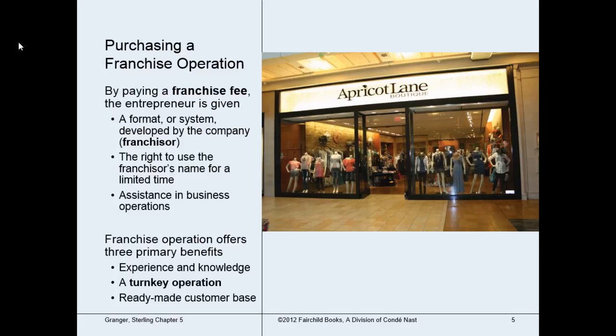However, it can be quite costly, and the entrepreneur must relinquish significant control over the business because of the contractual agreements that they'll have with the franchisor. And also, there's no guarantee of success. So the key to success is finding a good franchise to buy. And a good franchise operation should offer three primary benefits.